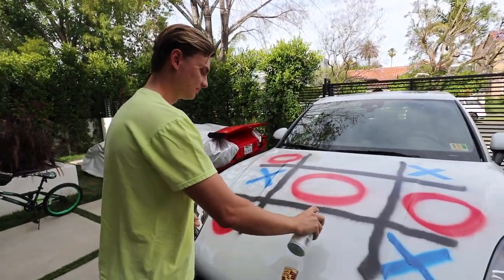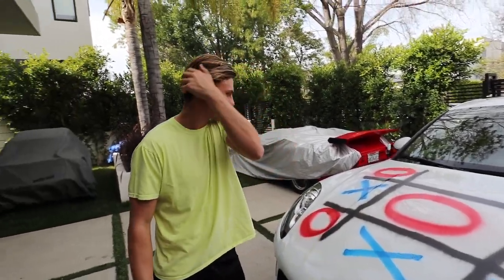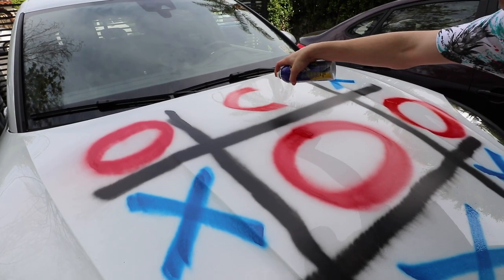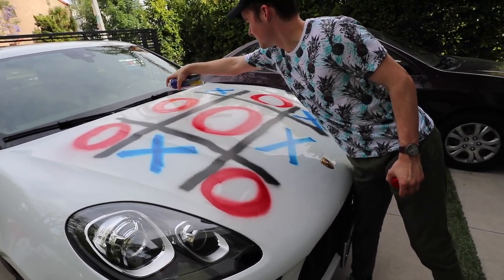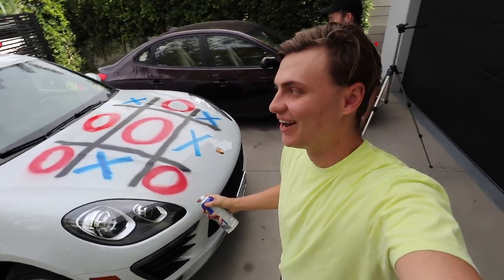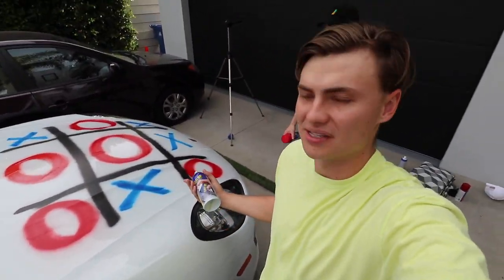I think at this point, let's just finish it up real quick. Tie game. Okay. Wow. Okay, so we tried to play a 10,000 game of Tic Tac Toe on the hood of the car, and well, it was a tie.